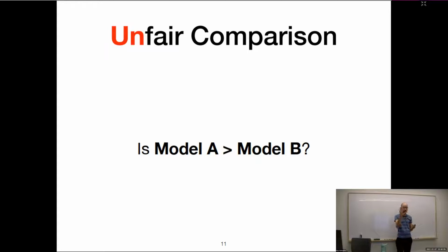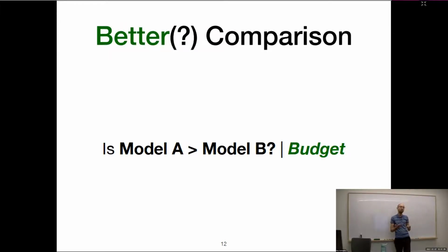So to summarize these two results, we think that maybe just asking whether model A is better than model B is not a fair comparison. And maybe what we should be asking is whether model A is better than model B given some computational budget.